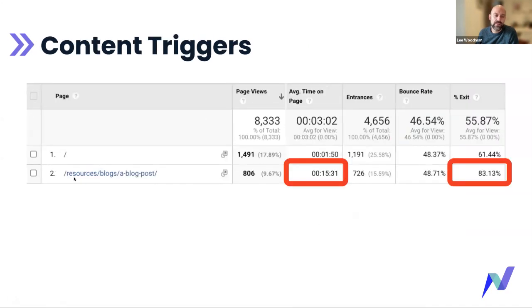And then this is an instance where we know people were spending 15 minutes reading this blog post, which is an incredible amount of time. So it was a very engaged blog post anyway. But we know that we lose 83% of those people. So what we would do is hit them with a message after, say, 4 minutes of reading that article. Hey, we're here if you want help. And then we'd hit them again after, say, 10 minutes to say we are experts in whatever it is that we're selling. Again, we're here if you want to chat.